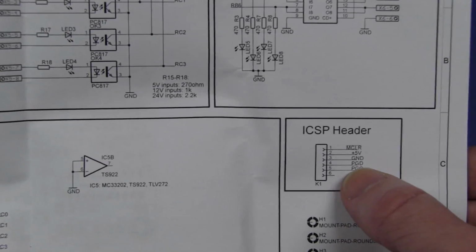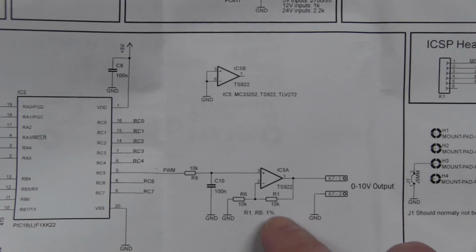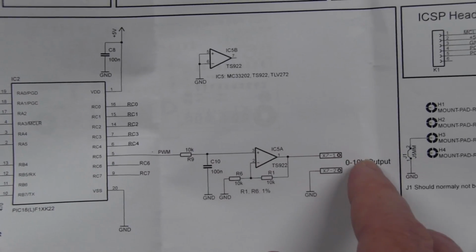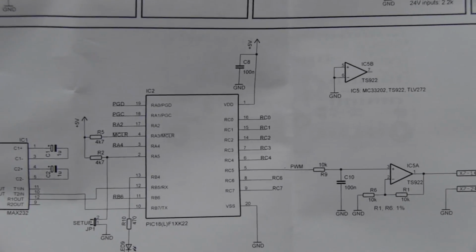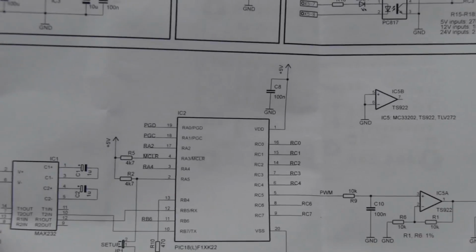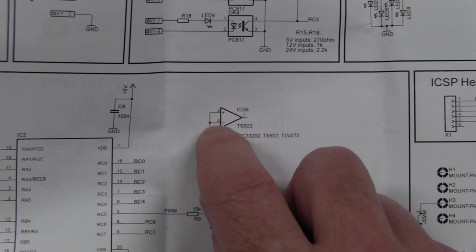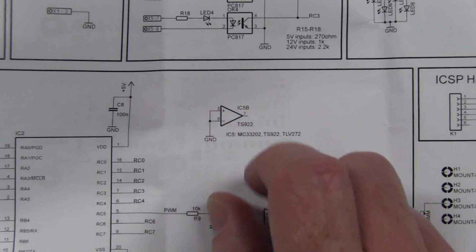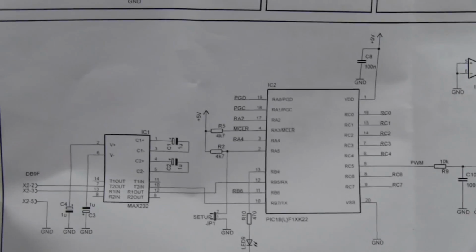It's got the ICSP header, the in-circuit serial programming header for the PIC chip. Bingo, there's our ×2 amplifier to give our 5 volt PWM signal a little boost there. It's just got a single pole filter, 0 to 10 volts output, and it's just a TS992 op amp driving that. Spare one tied to ground there. Ideally you probably shouldn't tie both to ground there, because the residual noise between the inputs can possibly cause the output to oscillate, in theory. Anyway, in practice, it doesn't always happen.